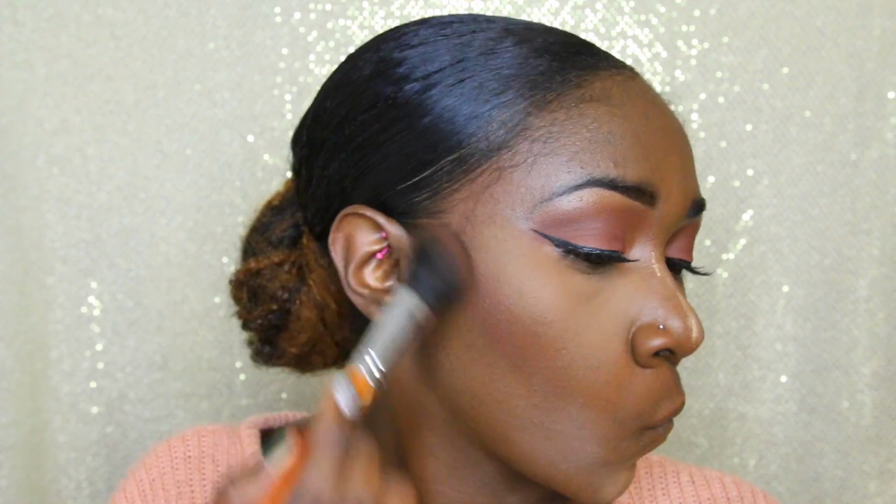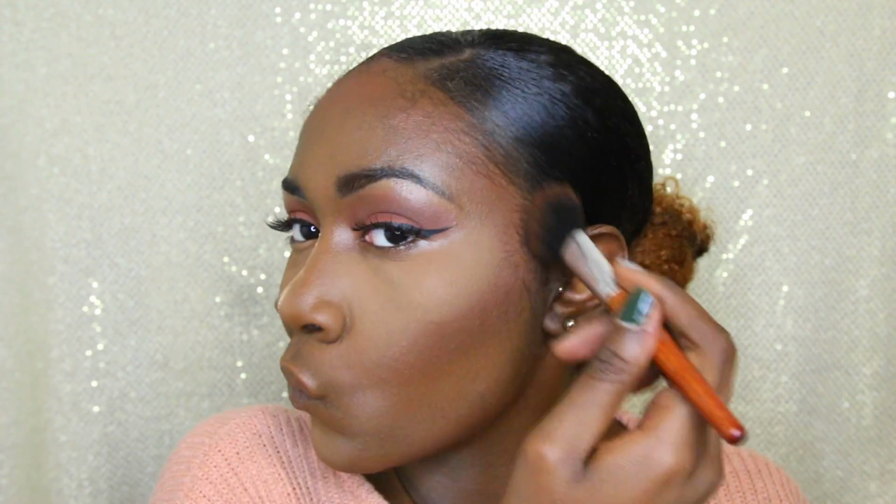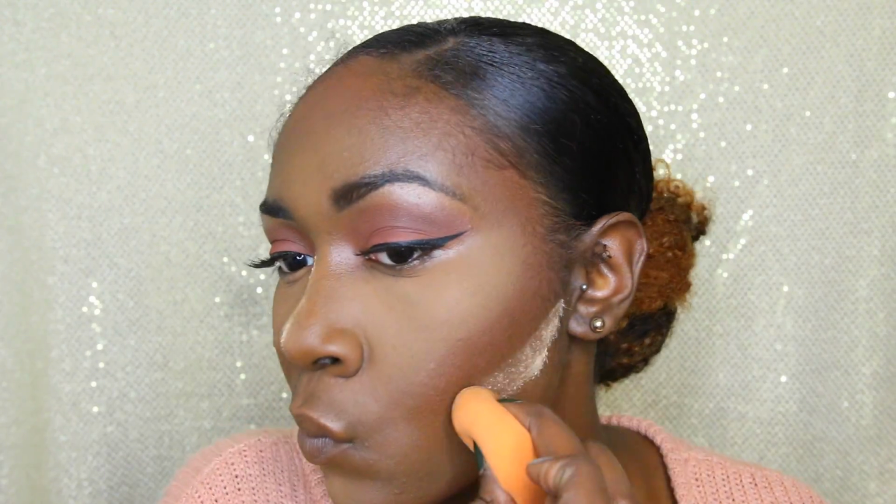So now I'm going in with this Black Radiance, this Queen Collection by CoverGirl bronzer. It has reddish undertones, and I have olive undertones, so this really warms up my skin so that I just look complete, girl. So I do that before I put my contour shade on, which is basically my darkest shade. I don't contour for everyday wear with a cream product.